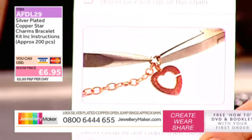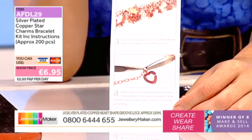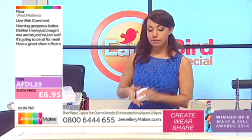It really, really is. And everything is really easily photographed. It's there in writing as well. So depending on the type of learner you are, it's going to really help you out. Absolutely, every step is in there for you. What a great gift to make up and give as a gift.